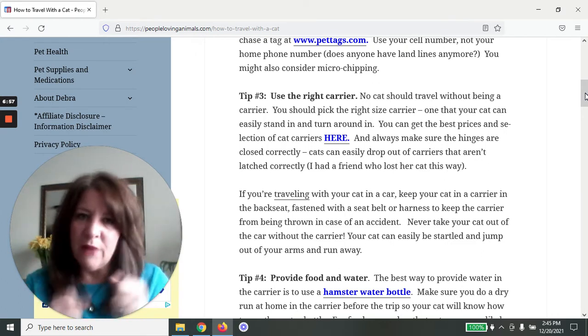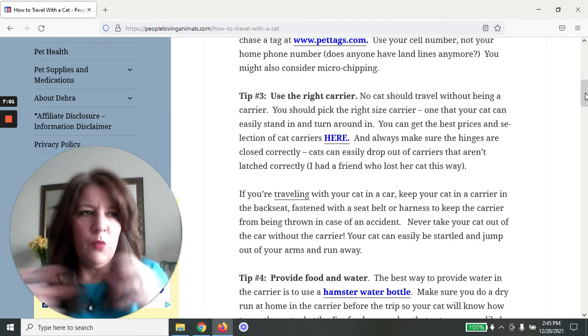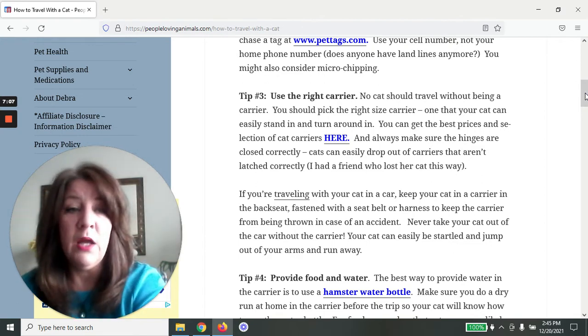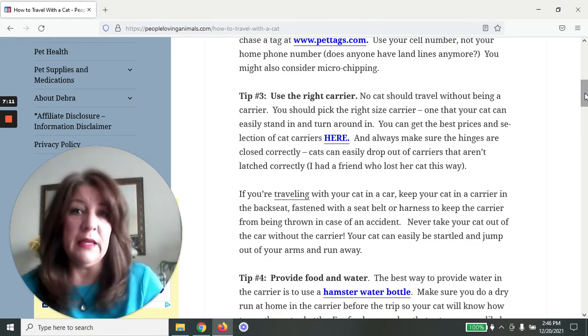When you're traveling with your cat, keep them in the carrier. And if they're in the car, if you want to take them out of the carrier while you're parked, that's okay. But please do not open the doors. Don't think that your cat's going to stay with you, and don't think that they can't escape.